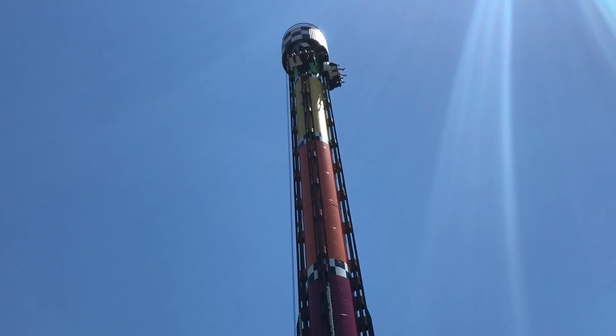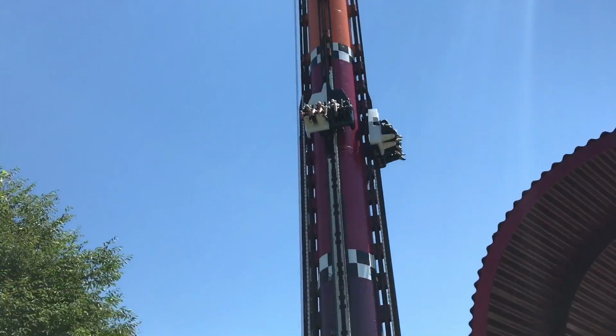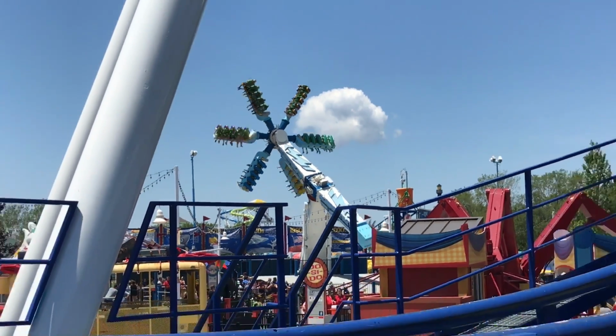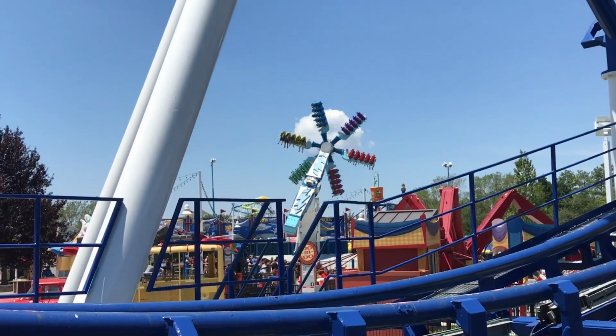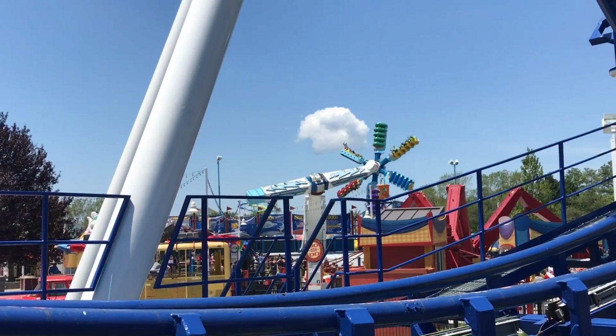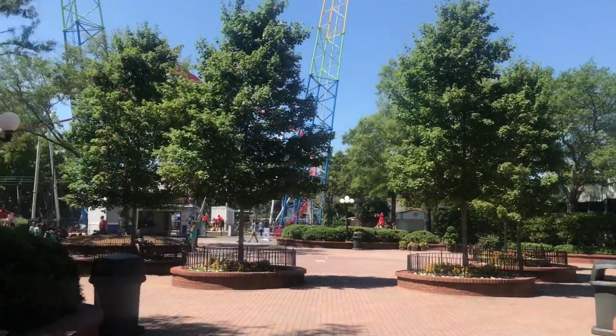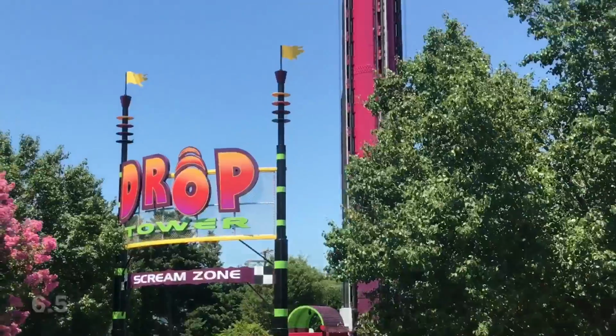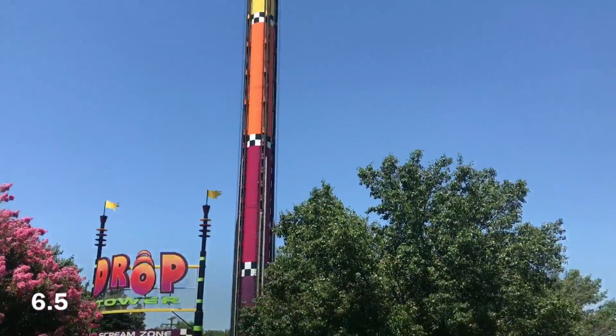They have a couple of thrill rides, not as many as some of these other parks, like Cedar Point or Kings Island or Canada's Wonderland. But for what they have, it's decent. So the final score, I'm going to give them a 6.5 out of 10. They're pretty good with this category.